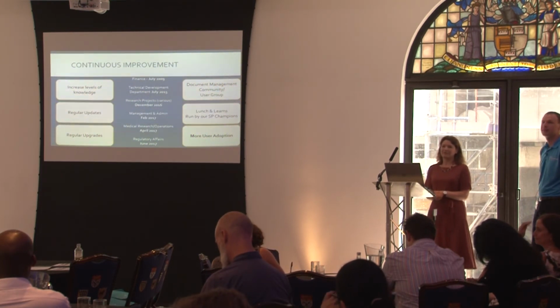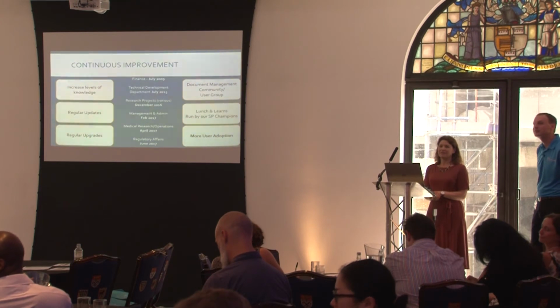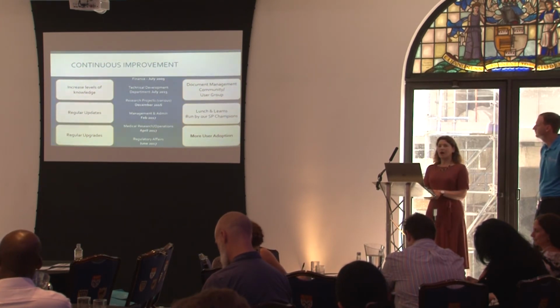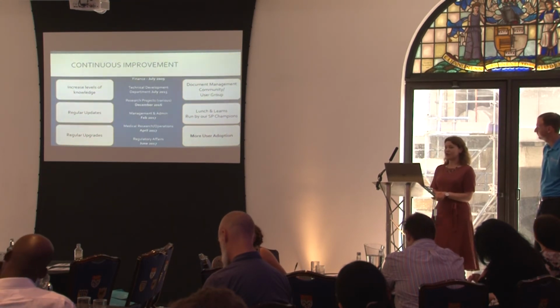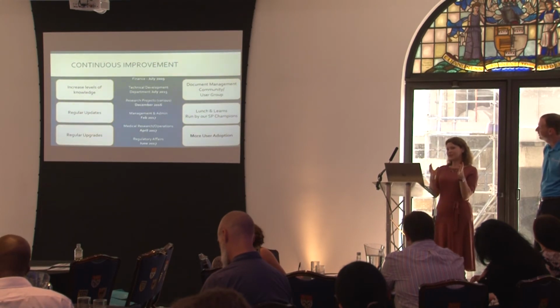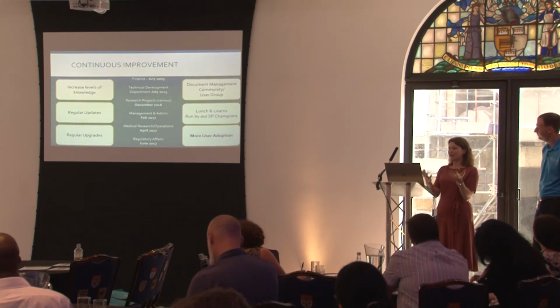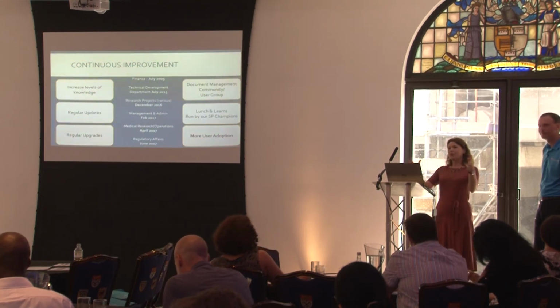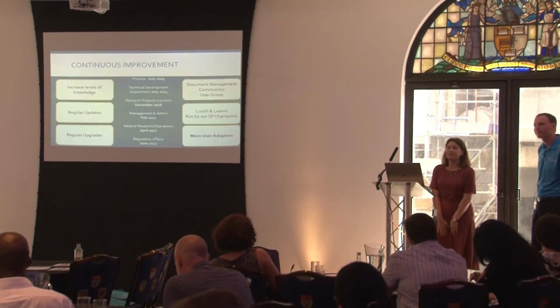Your continuous improvements, did you have a SharePoint governance team or committee? We started off with a SharePoint governance team, and they've written up some documentation that they're currently updating again. But yeah, if you wanted to turn on Excel services, how would you go about it?